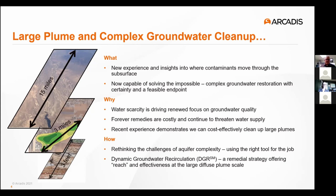And then there's the scale of our observations, whether it be the screen length of a monitoring well or the dimensions of some relevant hydrostratigraphy in a given site that span inches to feet. So we're tackling problems at various size dimensions and scales, which makes the problems that we need to solve complex, in characterizing and embarking on a remediation program to clean up these large plumes.